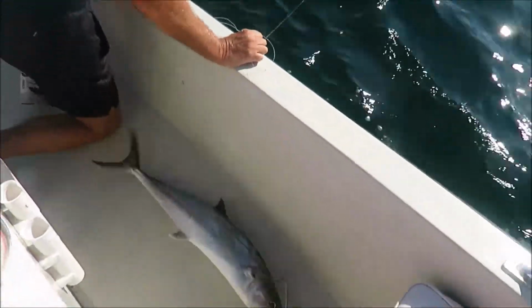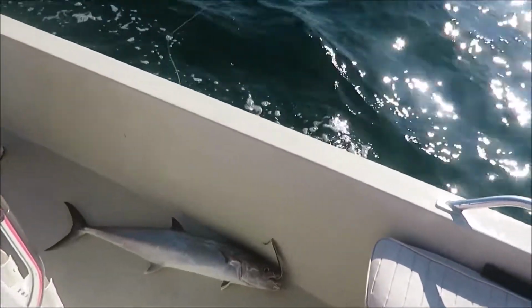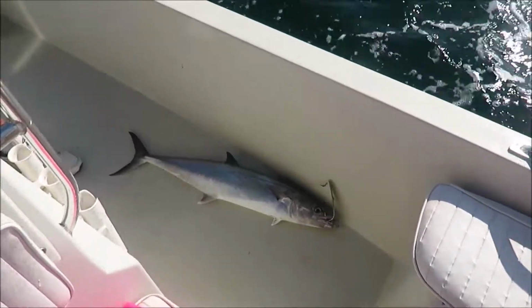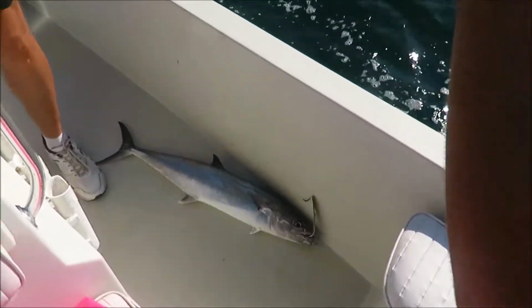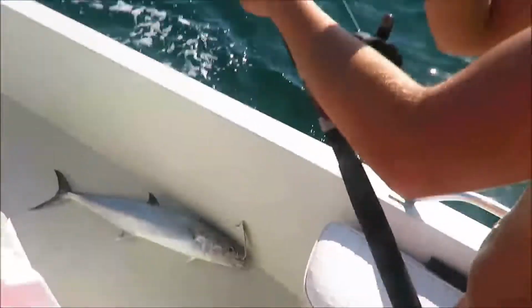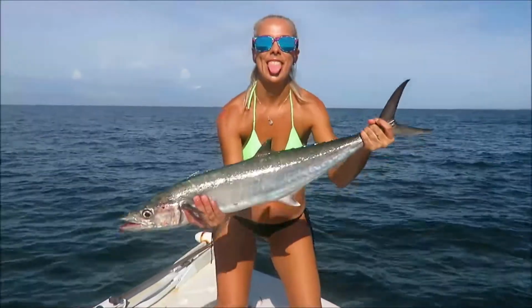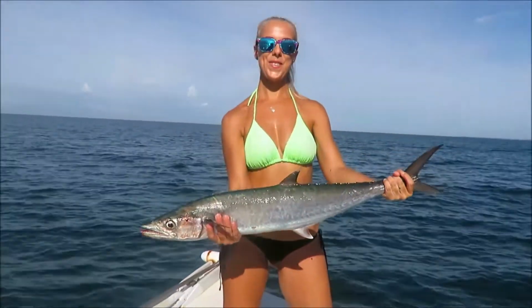Yeah! Check him out, guys. Woo! Awesome. Hell yeah. Good job, Captain Jim. Good job, Adria. Thank you. You guys rock. That was really good. All right, there's Adria with a nice schoolie-sized kingfish.